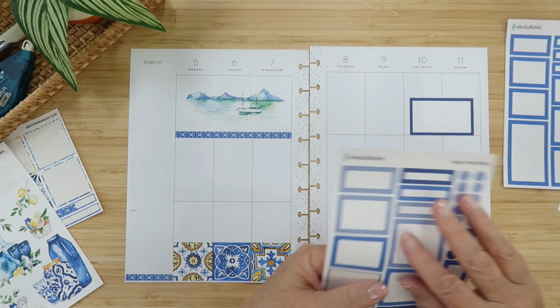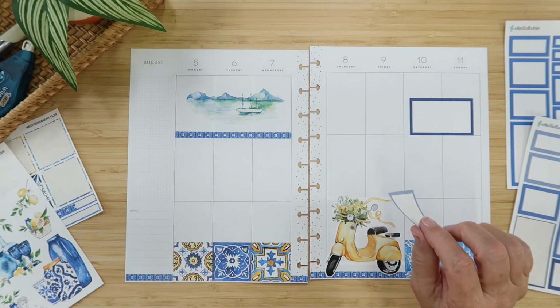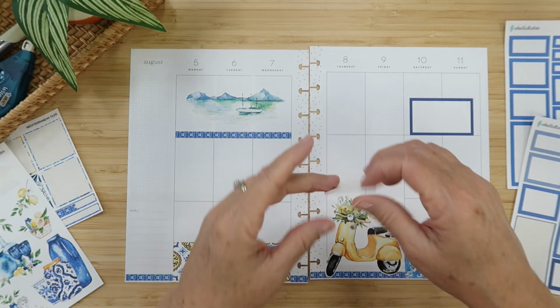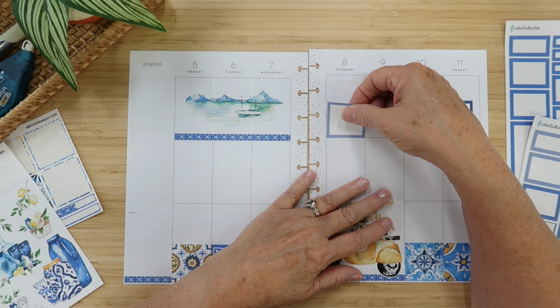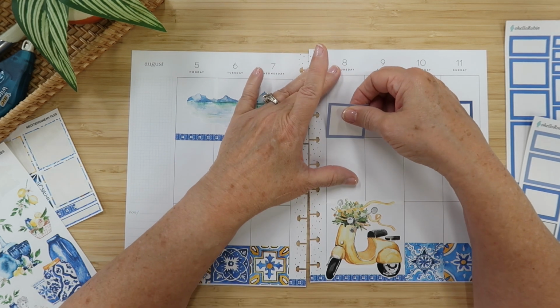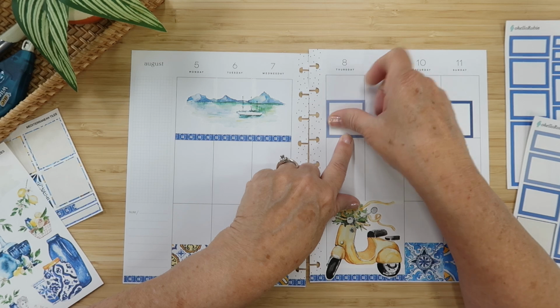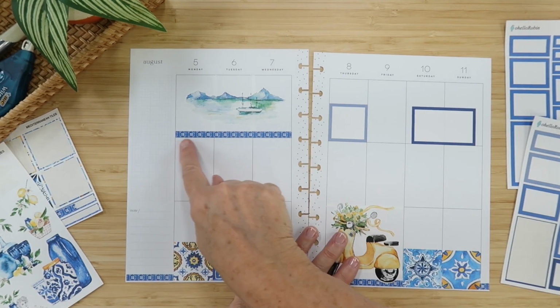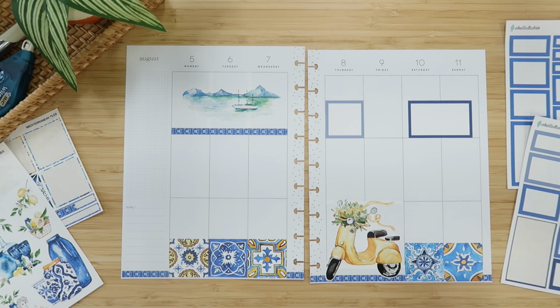Let's go ahead and put a square box. I love the square boxes here. And we're gonna keep it on this same line so it's pleasing to our eye going across. That's how I think of it. It's not breaking things up too much. So we're all on the same plane here. Okay, I like that. I like the way that looks.